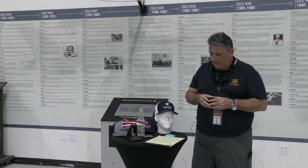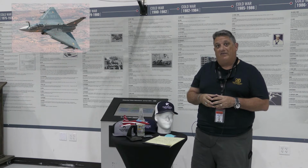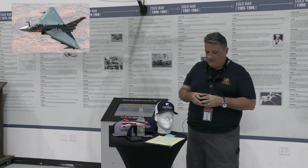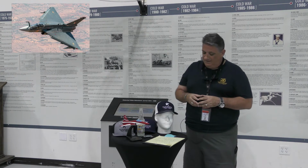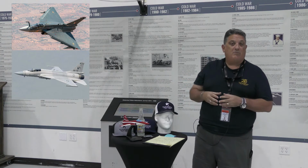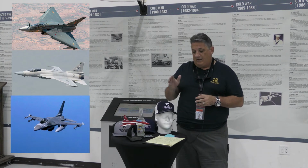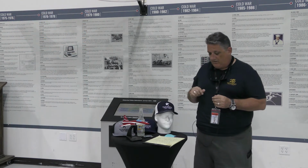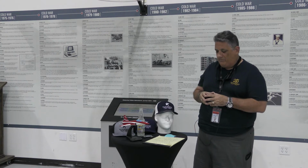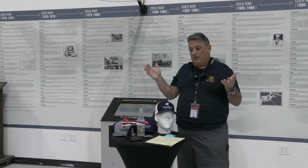The comparable airplanes of the period were the HAL Tejas, T-E-J-A-S, the JF-17 Thunder, and of course the Block 10 F-16. Those are comparable aircraft. And as I said, it has the moniker of the best fighter that never went into production. So it went on into history.